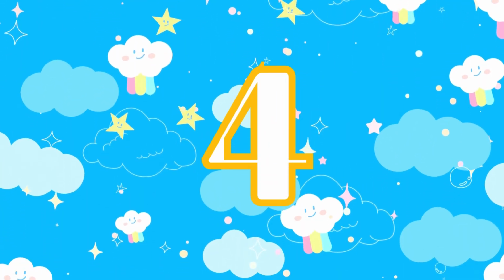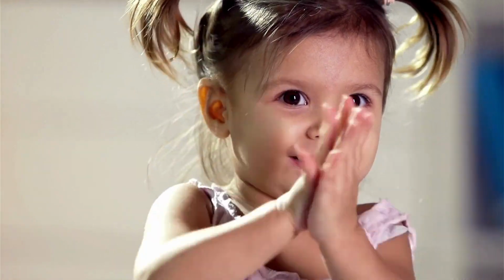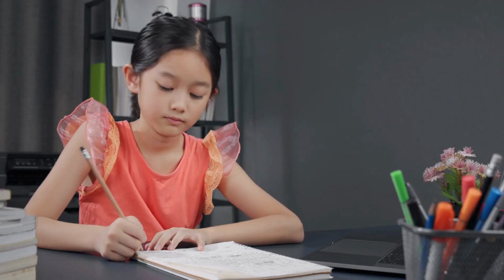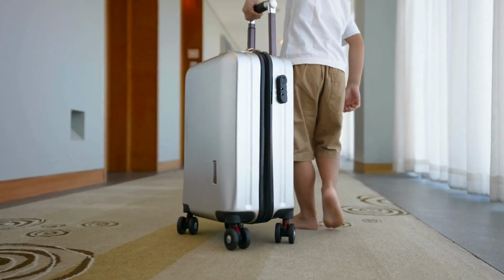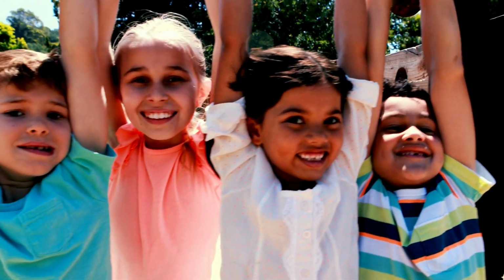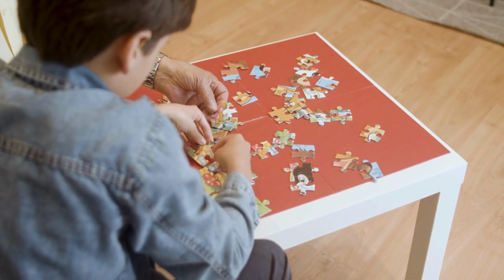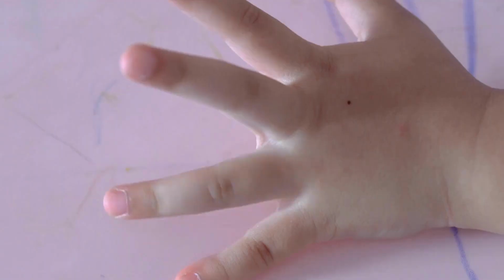Number 4. Hands. 手. We have two hands. Can you think of a few ways in which we use our hands? Writing, eating, carrying things, pushing, pulling, clapping, climbing. These are just a few things we do with our hands every day. But it would be hard to do any of these things without our fingers.